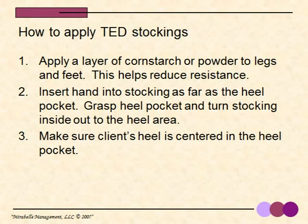I'll go through the steps now on how to apply a pair of TED stockings. If the foot or the leg is clammy or damp, it's ideal if you've got a little cornstarch or baby powder handy because it helps to reduce the friction and resistance when you pull on this tight stocking. But as I say, it's an ideal situation and you may not have that luxury.